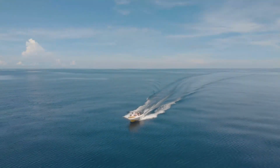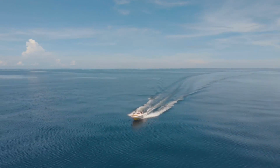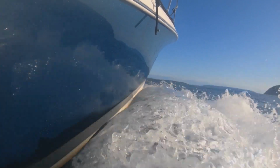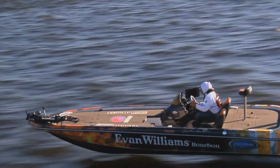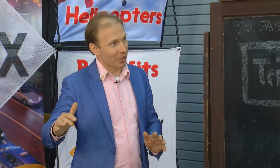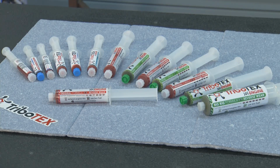And we had a case where the engine couldn't perform to its desired build specs because it was breaking all the time. We were able to make it not just into running condition, but into winning the championship that year in that league condition. And that's just from Tribotex alone? Yeah, that's just from Tribotex alone.